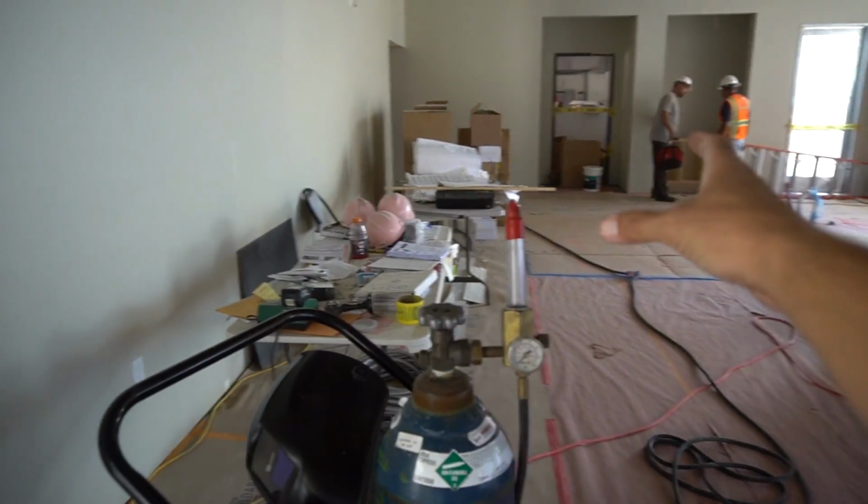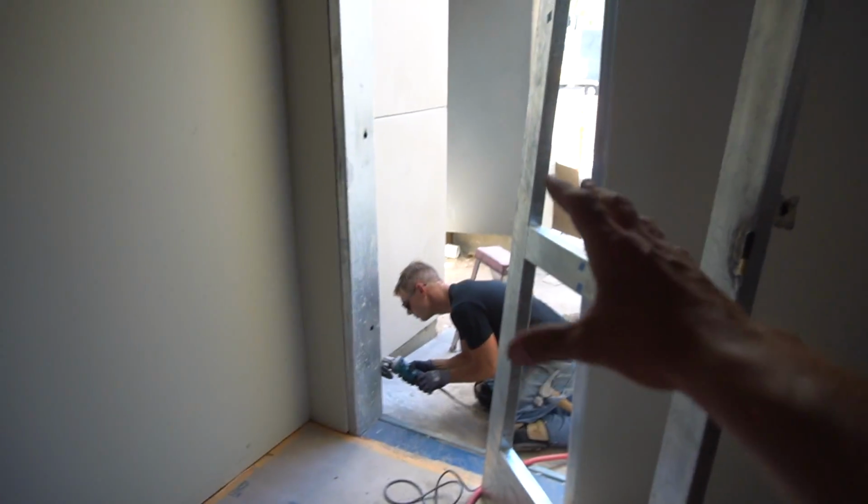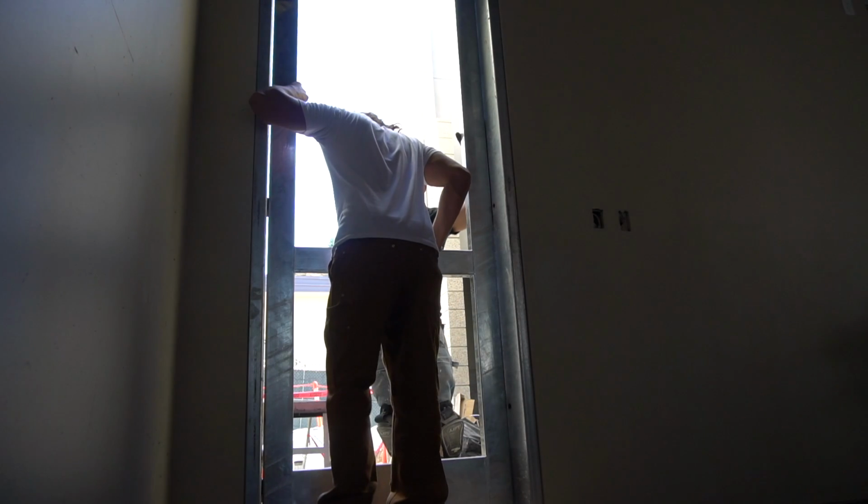We're running into some issues with that cabinet fitment wise. The shop that designer is gonna have to make some modifications. So pretty much this is all we're gonna end up doing today.